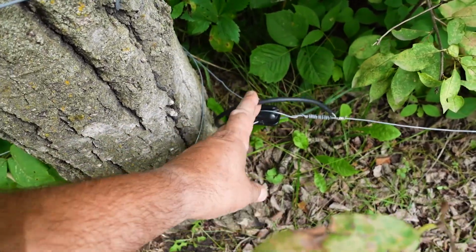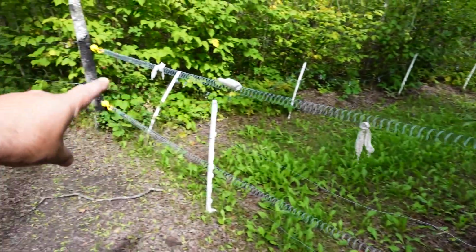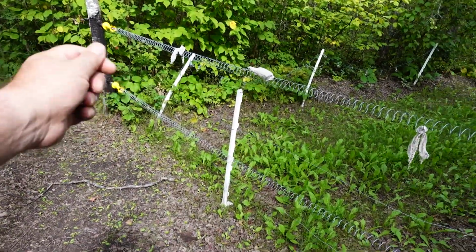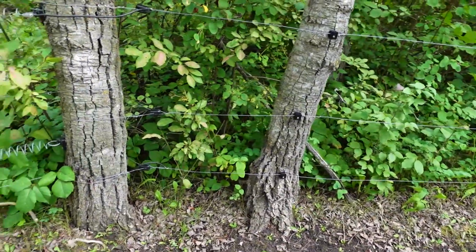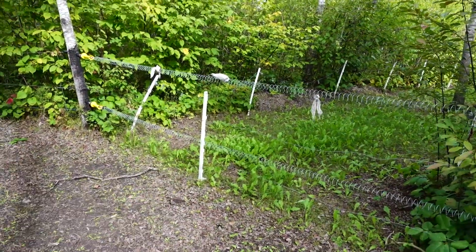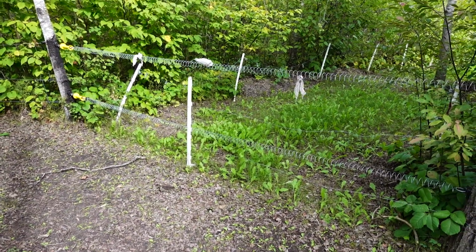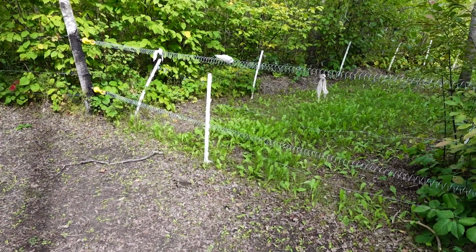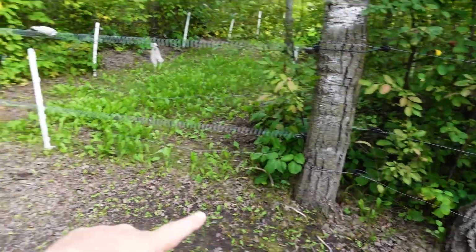And the reason for that is if you rely solely on the wire of the gate, when you disconnect that, then the entire line is de-energized. So if you've got a farm and you've got equipment that you have to get through, you could leave that spring gate open for some time, and the rest of the fencing is de-energized. So having that as just a bypass that comes around.